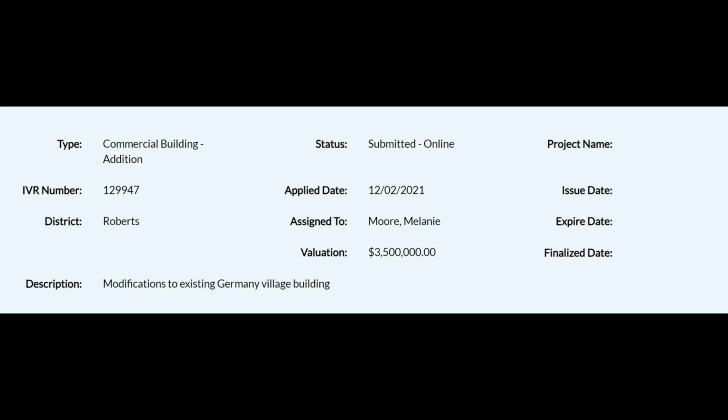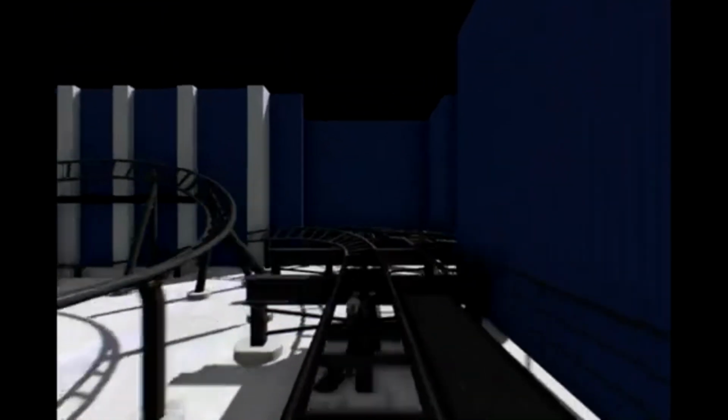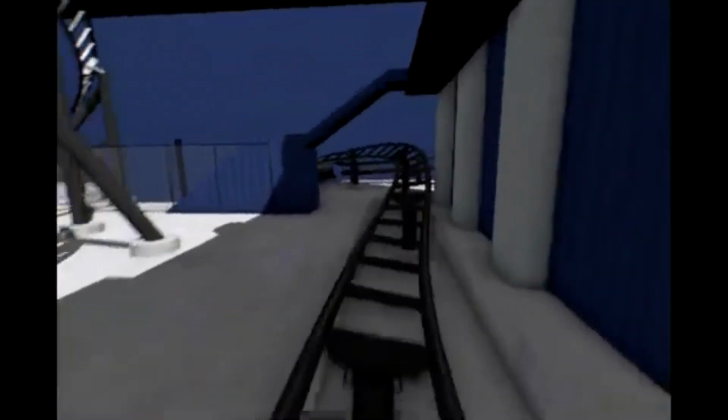Eventually, the park filed building modification permits for Newcastle, and rumors began circulating on what exactly would be its replacement. BGWFans soon leaked that it would be an indoor intimate straddle coaster dubbed Project Dark Coaster. They soon revealed that the ride had an exciting element, a switch track that allowed it to bypass the station and go around the course a second time. Of course, just a few months later, the park would officially announce Dark Coaster.